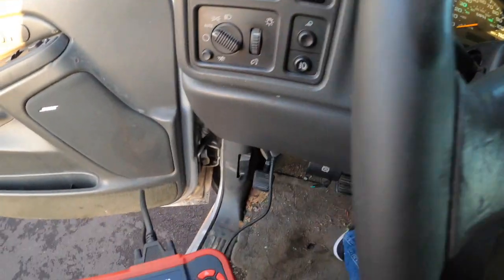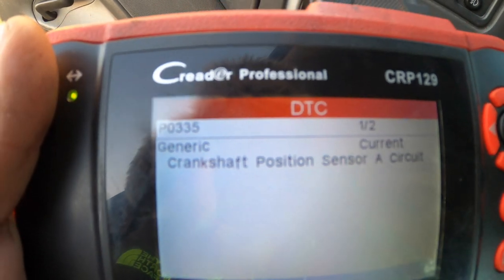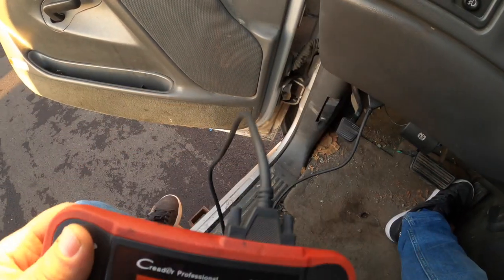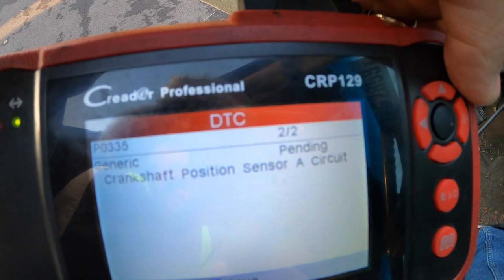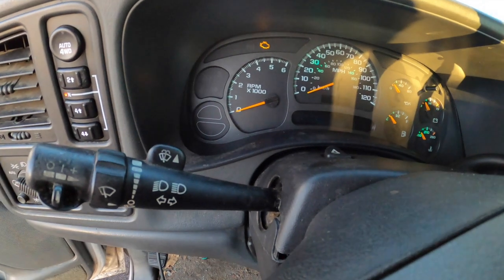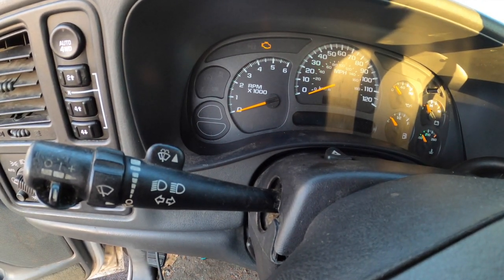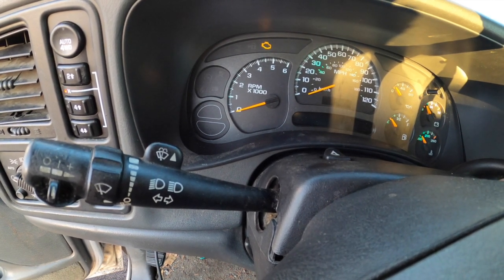So check it out guys. I just put my little scan tool on there, and we got a P0335, says generic code for a crankshaft position sensor circuit. So we got that on there, current and also stored or pending. So I'm hoping this thing just has a bad crank sensor, because I don't see the RPMs moving at all. So that should be jumping up and down at least, you know, to 200. So man, if all this thing needs is a crank sensor, then we scored. So tomorrow I'm probably gonna go to the wrecking yard, pull one out, and we'll pop it in there and see if it starts right up.